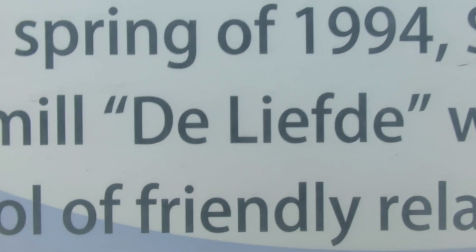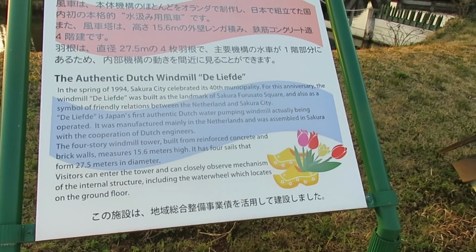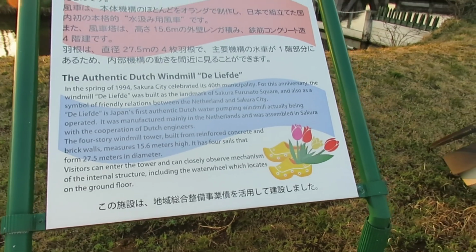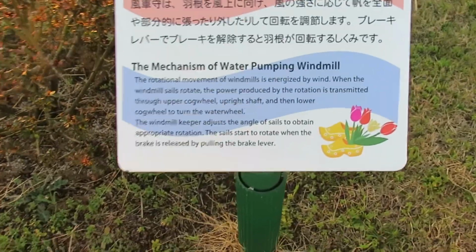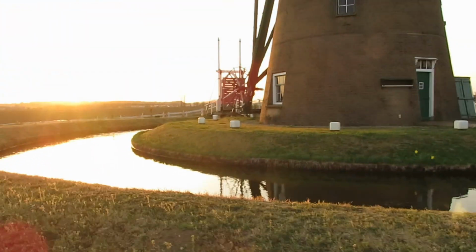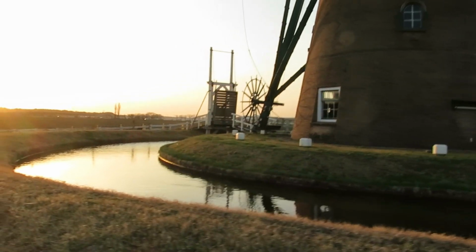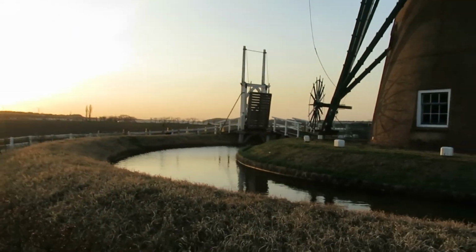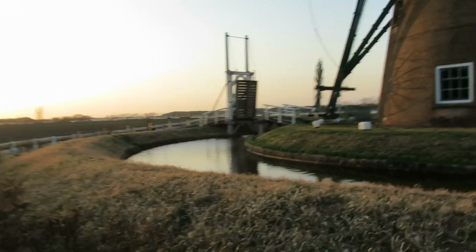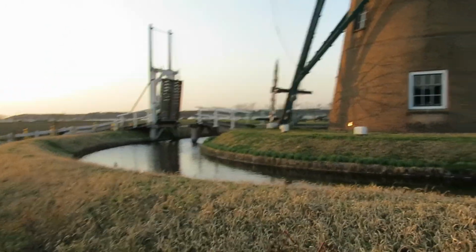The reason this was built here was because the city of Sakura has a long-standing history of Dutch studies. So when Japan started adopting foreign concepts, engineering technologies and all that, especially during the Meiji Restoration, but even prior to that, the Netherlands was one of those places that they borrowed from, along with Germany and others, including America, but mostly the European countries, right? So like the German system, I believe, was adopted for education and all that.